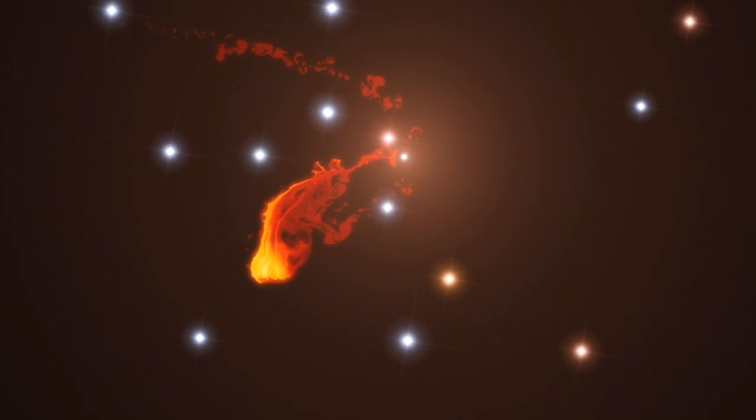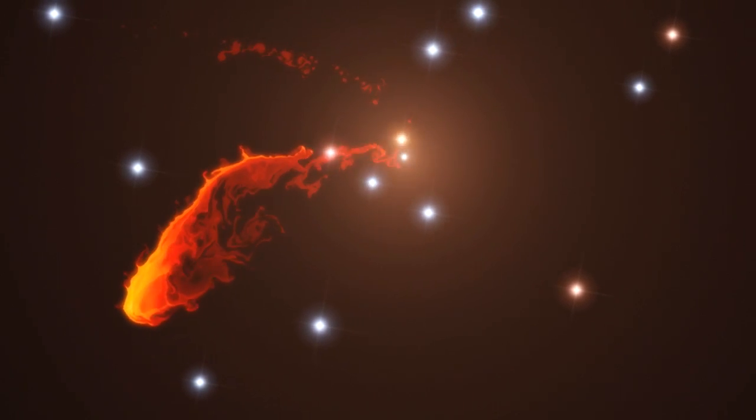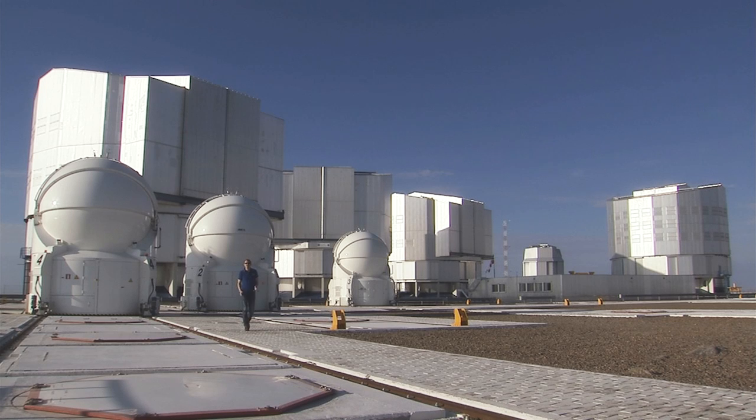Astronomers have even observed energetic flares from gas clouds falling into the black hole, all exposed by the sheer power of adaptive optics. So thin mirrors and active optics make it possible to build giant telescopes. And the adaptive optics take care of the atmospheric turbulence, providing us with extremely sharp images.